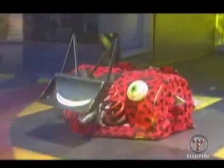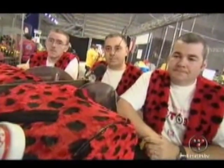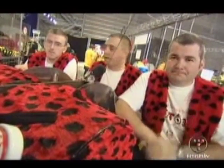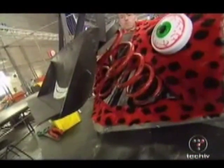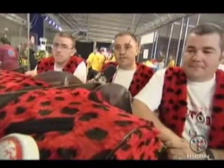From Clondalkin, Dublin, in Ireland, Diotoir. How's it going? We're the Diotoir team from Ireland. I'm Pete, this is Kieran, this is Joe. We've improved Diotoir, we put in high-powered springs off lorry suspension, and we're ready to fight and kick ass.